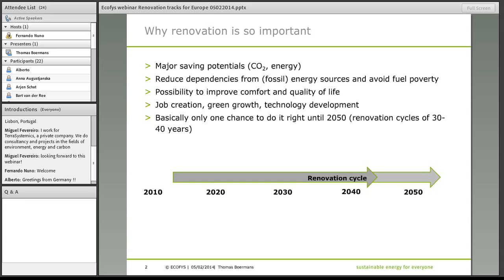On the other hand, it's not only about CO2 and energy, it's also about reducing dependencies, especially from fossil energy sources, something which is very important as a political goal in the EU, but I'm sure all around the world as well, and also a means to avoid fuel poverty, which with rising energy prices is really getting a problem in various countries of this world.